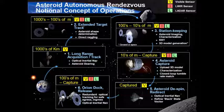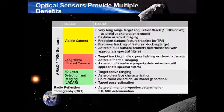And just a quick one on the benefits. I think I said some of this as to why a long wave infrared camera is good. And I think, gosh, I finished. Wait, I feel like there's something else I should have said.